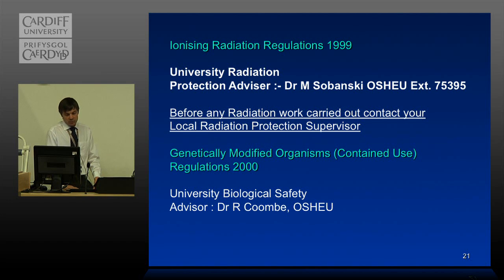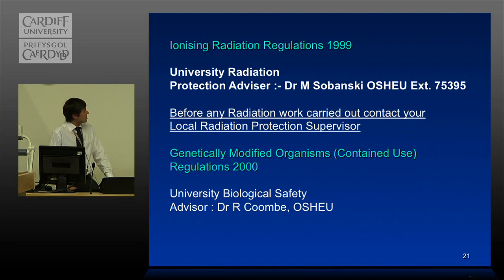Also, there are the genetically modified organisms regulations, which are important if you are going to be working with genetically modified organisms. Then the person to contact would be Dr. Rachel Coombe. She's the University Biological Safety Advisor. And again, within the institutes, we have biological safety officers, who can guide you through any of that legislation also.